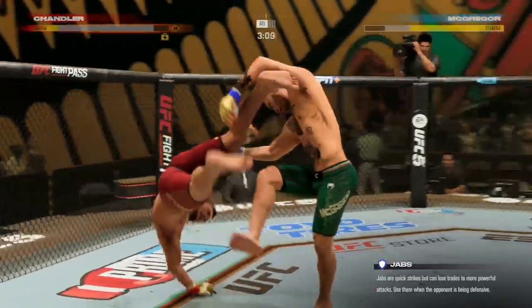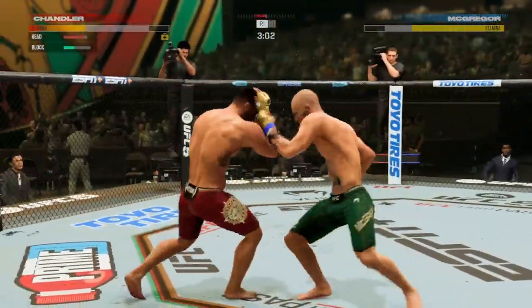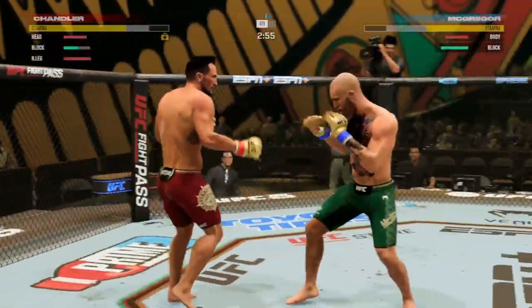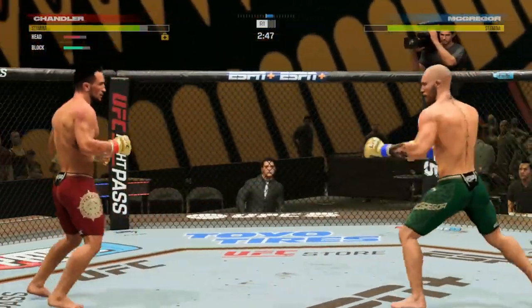Oh, and he caught the kick. All right, so he catches the kick and promptly counters with the takedown and puts him on his back. Nicely done there. He knew exactly what he was doing. He knew if he had an opportunity to secure a leg off of a kick, he would go right into his takedown, and it worked to perfection.